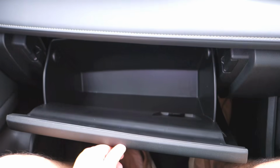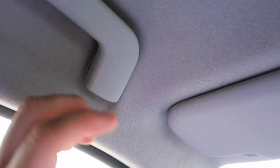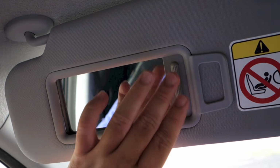Nicely sized glove box, grip handle for the front passenger, and the front passenger's sun visor does get a vanity mirror as well.